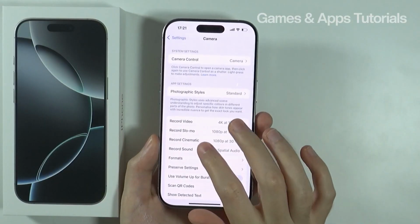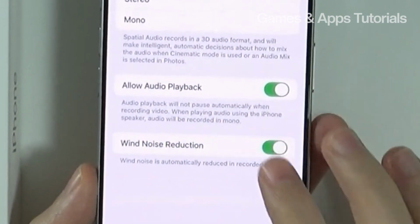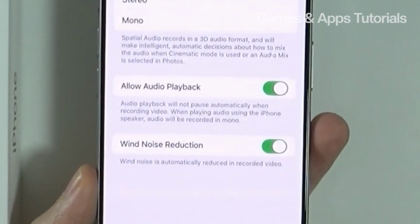Now, they also showcase the wind noise reduction feature, with which they're able to reduce all the hiss and the wind noise from your video so that it actually sounds pretty crisp.